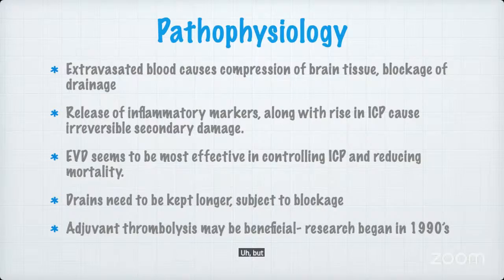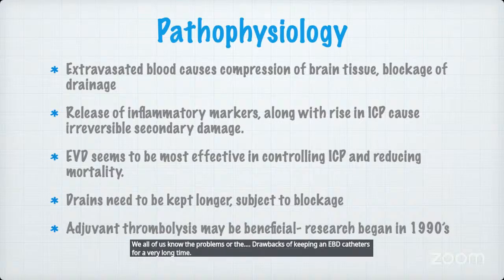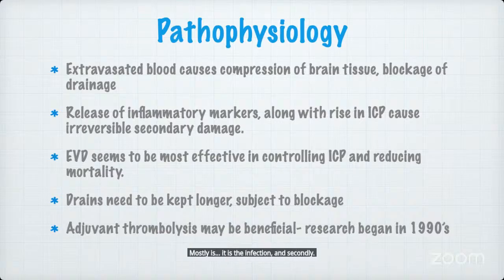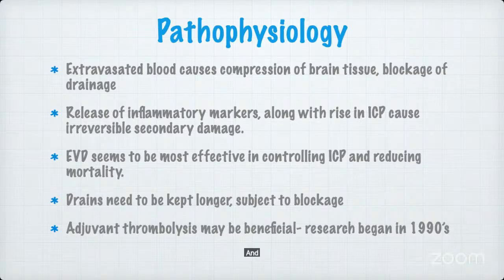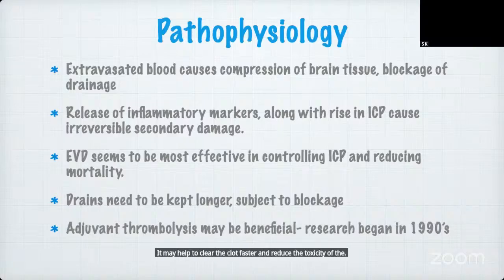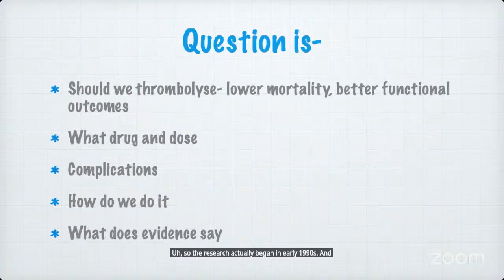However, these drains sometimes need to be kept for very long, and all of us know the drawbacks of keeping EVD catheters for a very long time. Mostly it is the infection, and secondly it is the ventriculitis because of a mechanical device which sits in the ventricle. And this was the theory that maybe if we used adjuvant thrombolysis, it may help to clear the clot faster and reduce the toxicity of the hemoglobin breakdown products. So the research actually began in the early 1990s, and there were a few studies that were published.